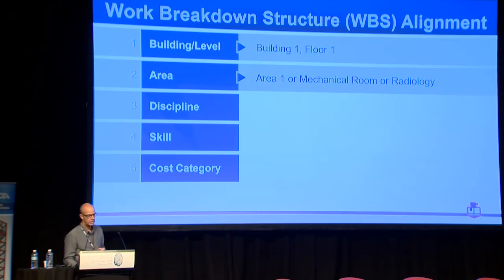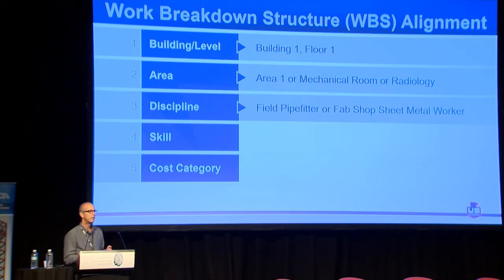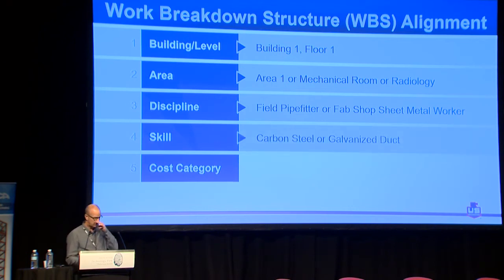And then we have what we call discipline. So discipline would be the trade. Is it a plumber? Is it a pipe fitter? Are they in our fab shop or are they in the field? That's pretty straightforward. Skill is actually what kind of crew is doing the work, because in the US we might have different people out there if it's carbon steel welded pipe or if it's copper pipe. Even though those are both pipe fitters doing the work, we might have different people there.